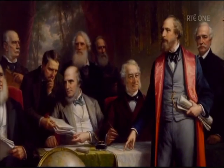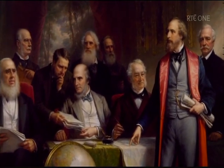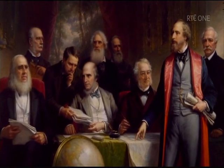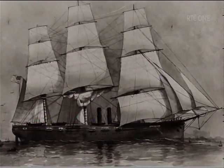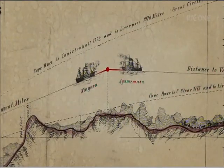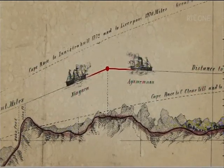Cyrus Field then set about raising funds with the British government and the American government to lay a cable across the Atlantic. He secured the services of two ships, the Niagara from the American government and the Agamemnon from the British government. The Niagara went west and the Agamemnon went east.